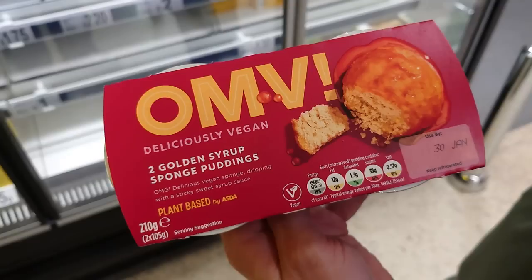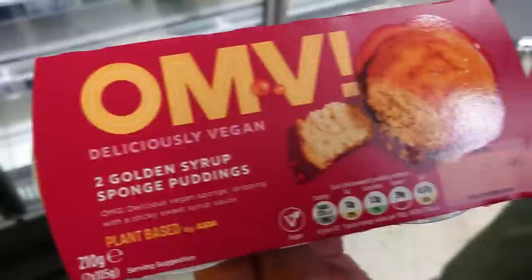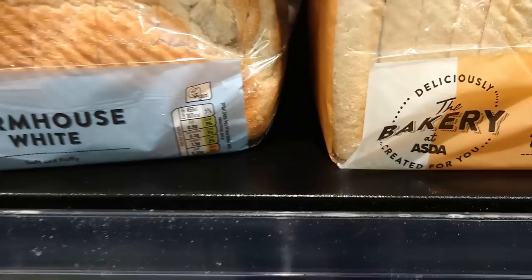True. In the desserts section, which in ours is at the end of the bakery, they do have an OMV Deliciously Vegan two golden sponge puddings for £1.75. Clearly marked vegan. We are wholemeal bread eaters ourselves, but there is wholemeal and brown as well, clearly marked vegan. Usually the ranges like Warburton's are great for labelling. However, look here. Clearly marked vegan, farmhouse white and soft white, toasty thick sliced, and they're both Asda own brand.